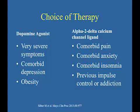So how do we decide whether to go with something like gabapentin, which we would probably use before we'd use pregabalin, for a couple reasons. Number one, because it's a lot less expensive. Lyrica is more expensive, and gabapentin, we have lots and lots of experience with it. We have a lot of dosing flexibility, and many of us are very comfortable recommending gabapentin.